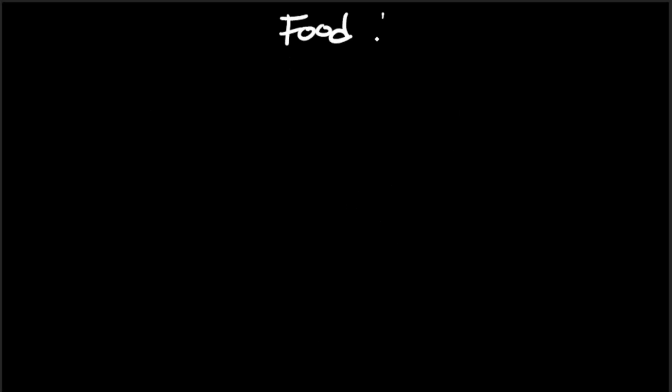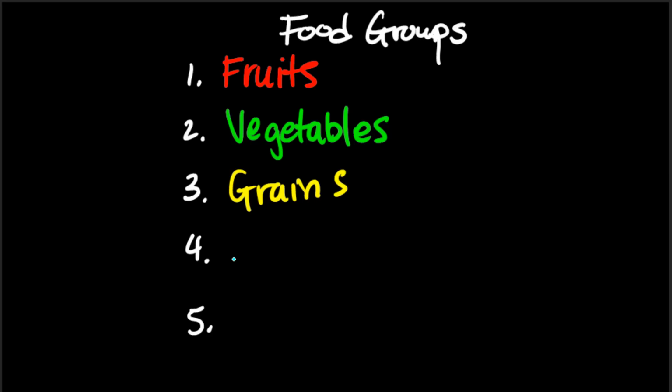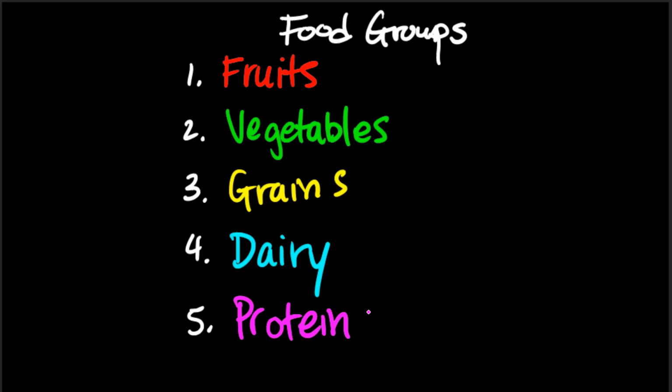With these foods, you can break it down into 5 food groups. First, fruits. Second, vegetables. Third, grains. Fourth, dairy, and the fifth and final one being protein. So now that they had the different food groups, they know what kinds of foods you can have together to get all of the different nutrients, like the calcium in the dairy and the different vitamins and minerals that you get in the fruits and vegetables.